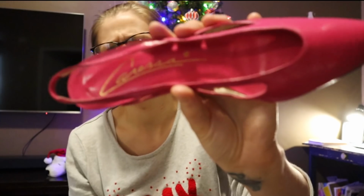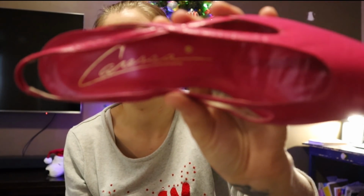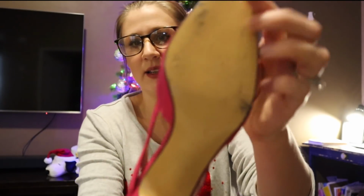The brand is Caressa, which is not a brand I'm familiar with, but look how 80s that font is. I love it. And the size is, I think, a 7. They do have leather soles and stuff like that, so they're a well-made shoe. They're definitely in good shape. I don't see nicks or stains or anything like that, just a little bit of age wear, that's it. But I like them, so for $2 I'm going to grab them and see if anyone else loves them too.